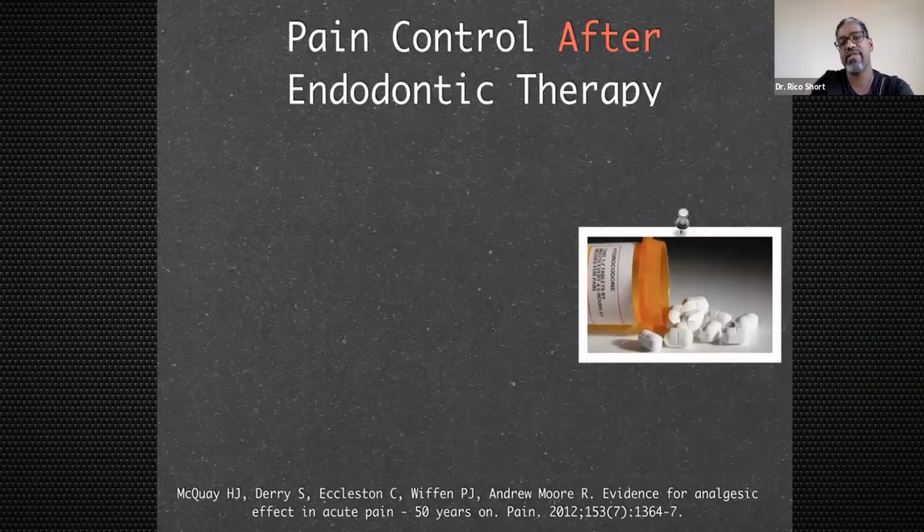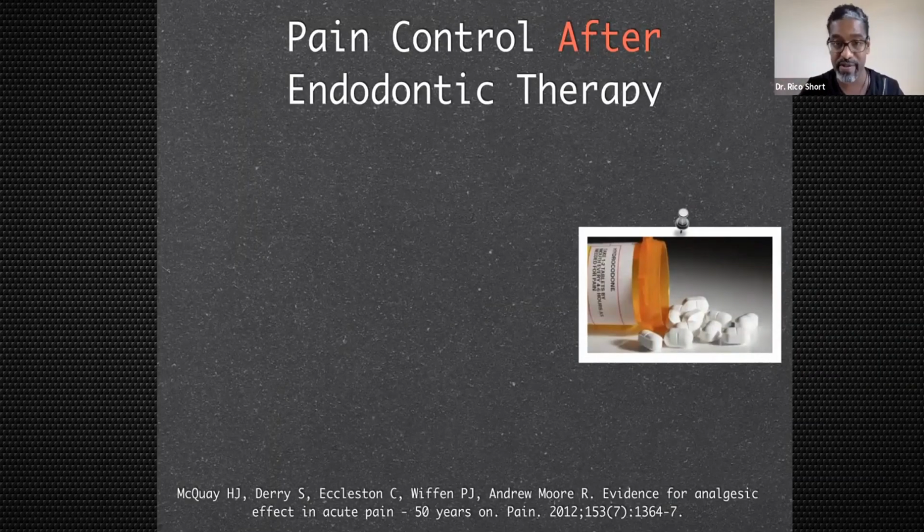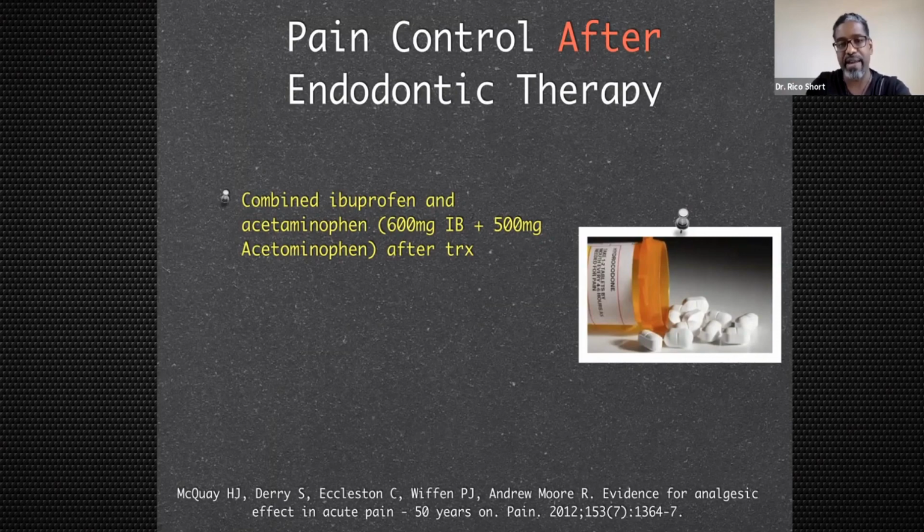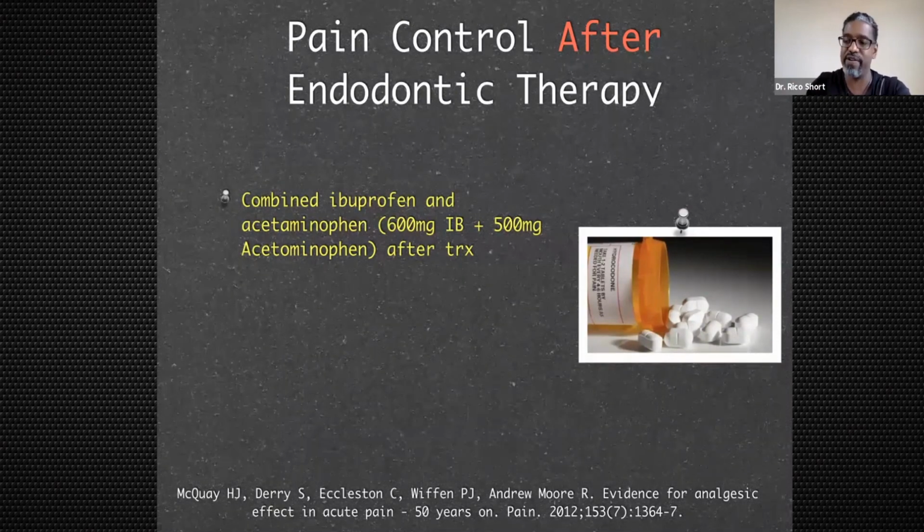So what about after endodontic therapy? Pain control. Right now, I don't really ever give narcotics anymore. Once I do endodontic treatment, I give them a combination of ibuprofen and acetaminophen, 600 milligrams of ibuprofen and 1 extra strength Tylenol or 500 milligrams of acetaminophen right after treatment. And I tell them to do that every 6 hours as they need it for pain. Rarely do they ever call me back.